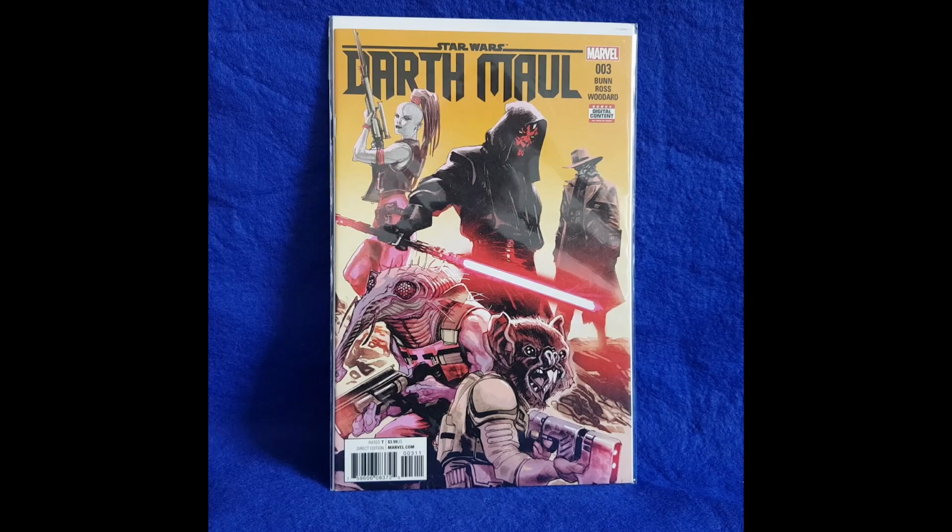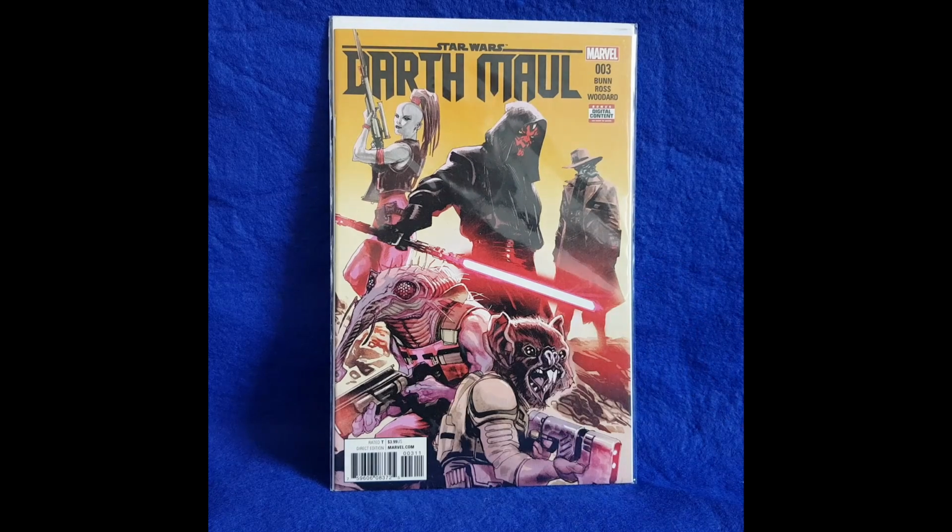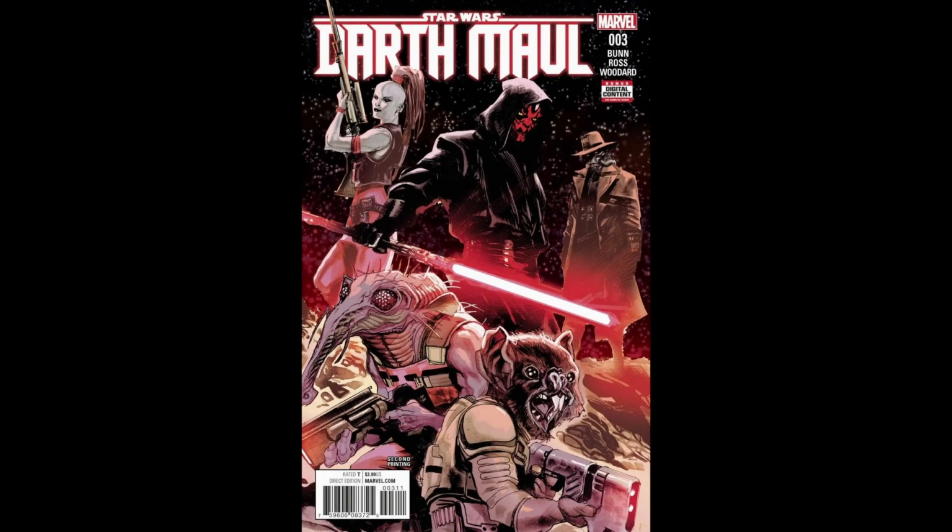The next key book you definitely want to get a hold of is Darth Maul #3, which is the first cover appearance of Cad Bane. It's also his second full appearance. There's also a second printing, which has a dark background, which I'll show on the screen now. This one actually commands a higher price than the first printing. It's just that the black background makes everything pop on the cover, so it's a much more presentable cover. This is a really popular book as well at the moment, so try and keep your eyes out for this one.